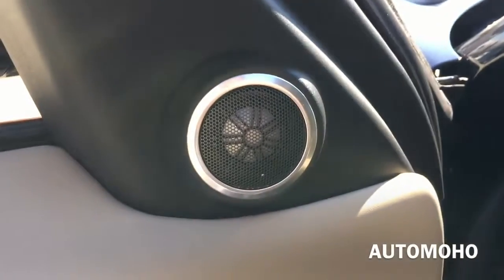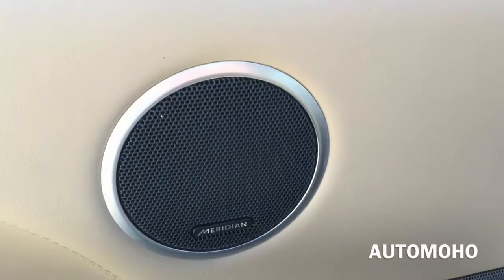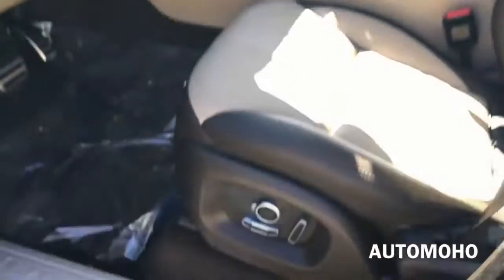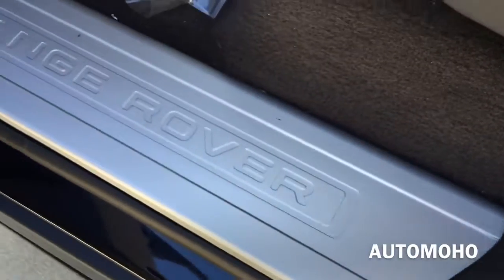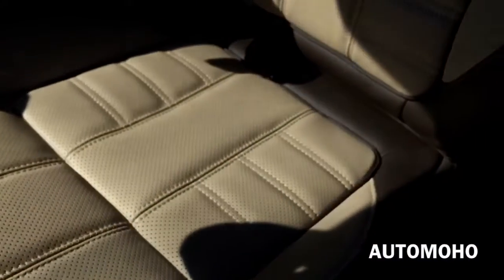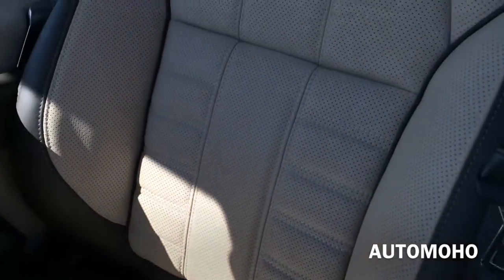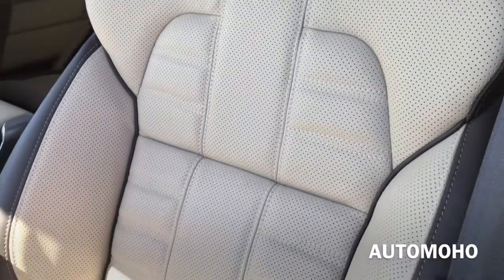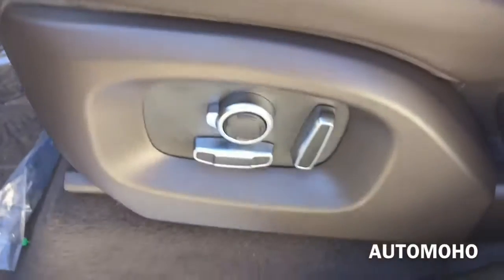There you have the Meridian surround tweeter. Another surround sound speaker. Door storage compartment. Range Rover door sill. And there's the sport pedal. And here's a closer look at the seat. The seat is perforated and it does offer plenty of support, as you can see. It is exclusively for the Autobiography version.